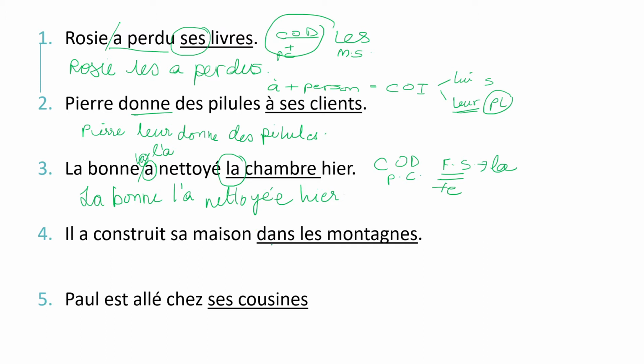Next one, dont les montagnes is underlined. Remember when the underlined part is starting with the place preposition, that is a direct indication that you have to use y. And where do you place the y? This is passé composé, so you have to place it before the auxiliary. It will become Il y a construit sa maison.